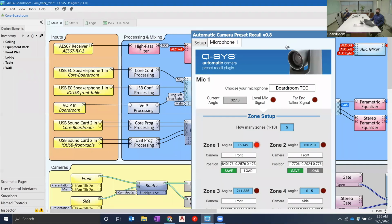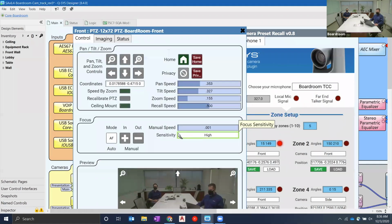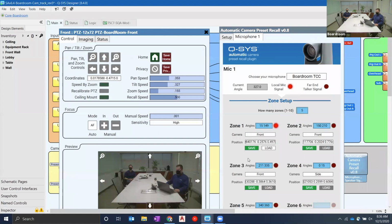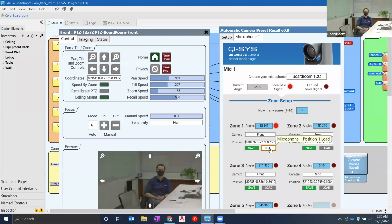Yep. Perfect. And then, so what we want to do here is we're going to set up Patrick's zone. Patrick's in zone 1. And we're going to set up his camera. So that's the front camera. So I'm actually going to zoom out a little bit so I can see everything here. So if we load his preset here, there's his preset. So this is where having the thing bypassed is great, because if I start talking now, it would come over to me, and then it just makes it a hassle when you're setting it up.